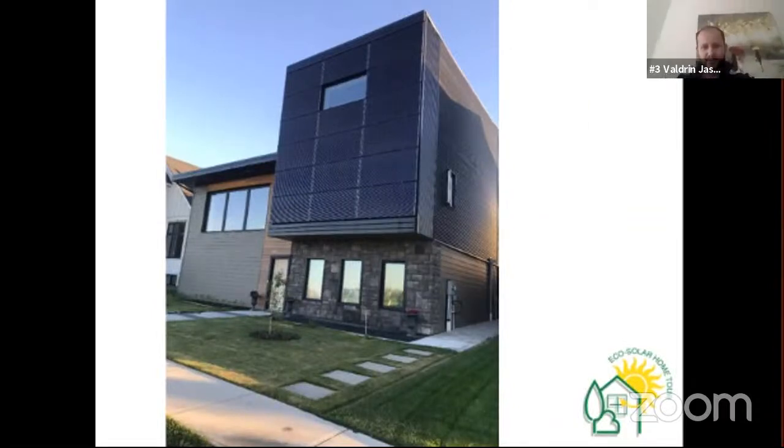So mine is also very similar to Brian's house. He was actually kind of the inspiration behind it. I have the lot on the same street on Caledonia there. So I just did things a little different. I wanted to go a little bit beyond and do something different with the design.